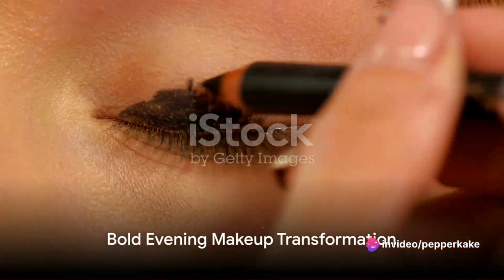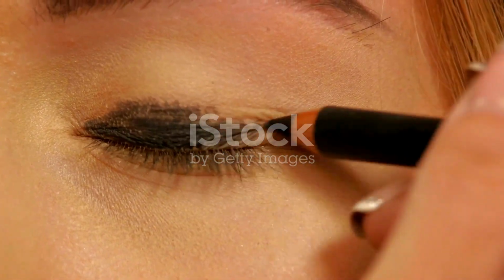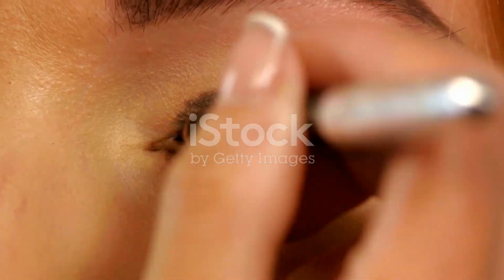As the sun sets, it's time to dial up the drama with a bold evening makeup look. To make a seamless transition from day to night, let's focus on 3 main areas: eyes, lips, and cheeks.